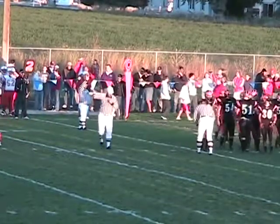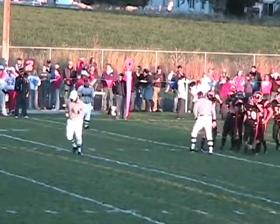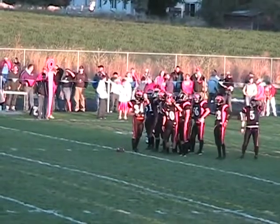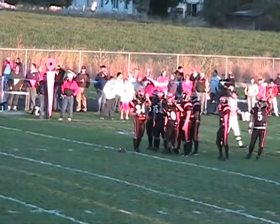Reach out to number 30, Beth and Cole picks up 5 yards on the play. Stopped by number 54, Brian Walton, for the Grizzlies.